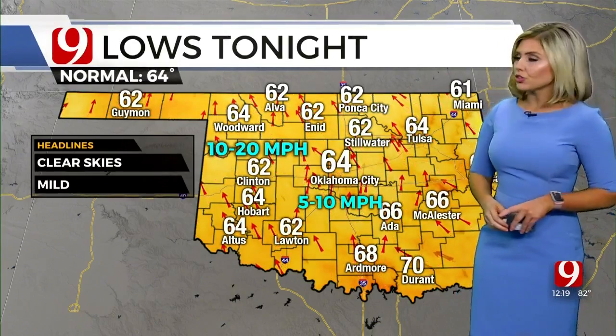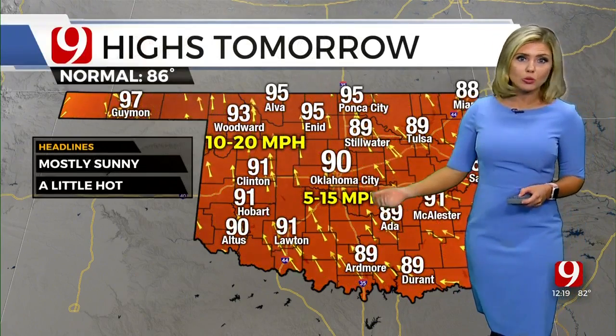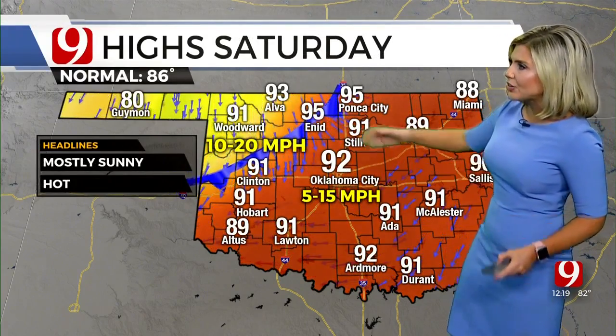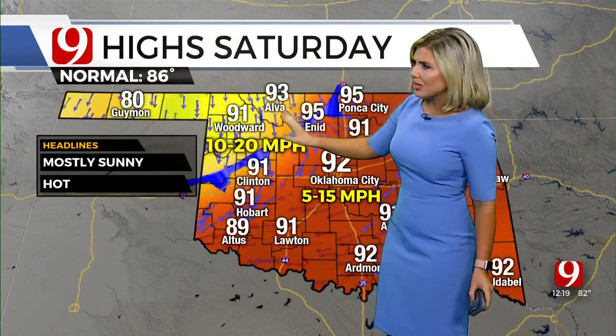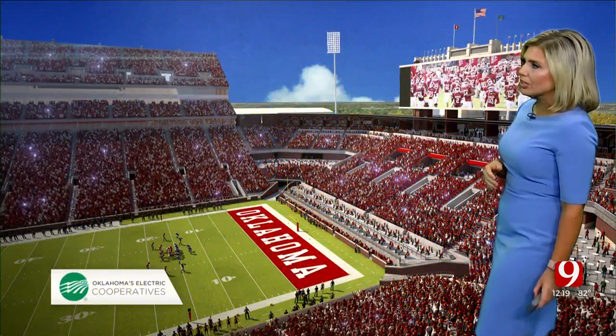Overnight tonight, temperatures drop down into the low to mid 60s under clear skies, and then tomorrow afternoon, mostly sunny, and it's still going to be a little hot. Temperatures around 90, the low to mid 90s across the north. Kind of the same thing on Saturday. I think during the day, the cold front's going to be just kind of hanging out in northwest Oklahoma. Looking for a high of 80 degrees in Guymon, but still the low 90s across Woodward and Alva.